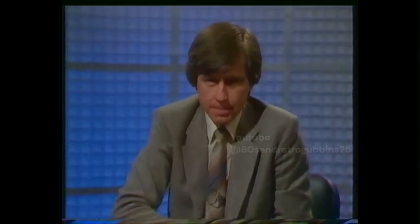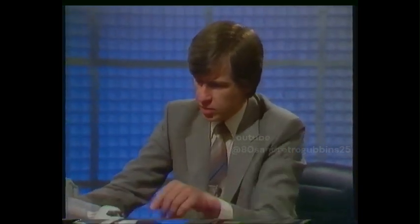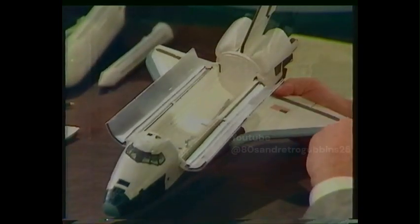But we have just received our first pictures from space, from the cameras on board Columbia, which confirm that these large payload bay doors have successfully been opened in space for the first time. These are the vital heat radiators to keep Columbia cool.